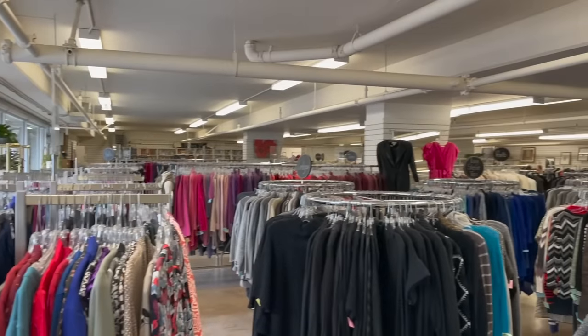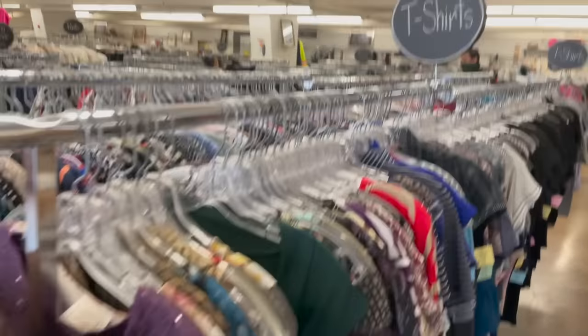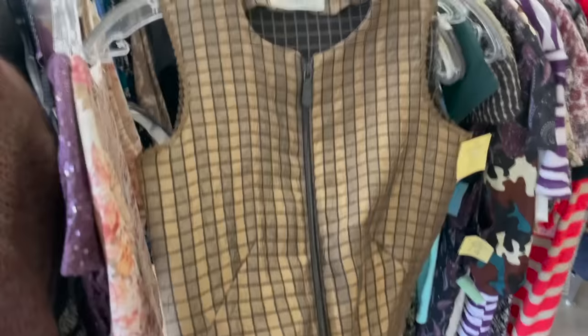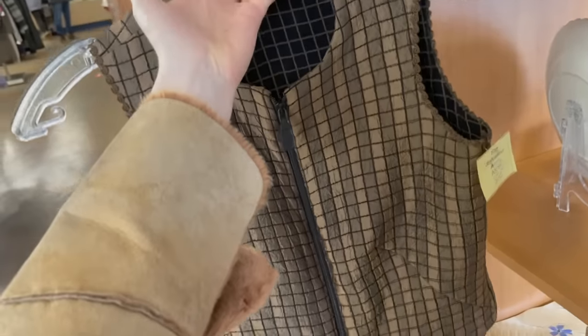So we are here now, and this one's one of my absolute favorite Salvation Armys. I just find this one is so adorable and cute. So I'm gonna start in the shirts here first. What is this? Okay, I kind of really dig this. Also, it's yellow, and yellow tags are 50% off today, so this is $2.